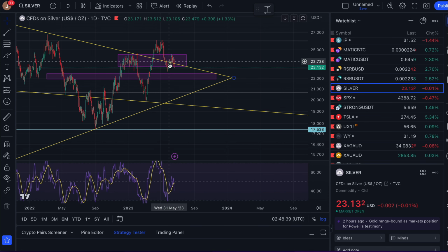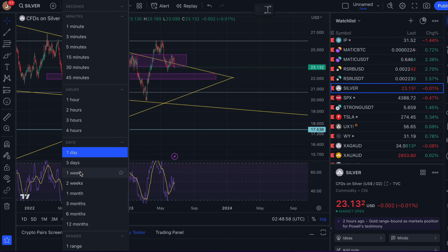Can you call it just coming down to here the head of the head and shoulders, or would you have needed to have seen it come down to that sort of $22 mark first? I'm unsure about that. Post a comment, let me know what you think. Definitely though, I need to see it hold as support, the $22 level. Let's pop on the weekly time frame.